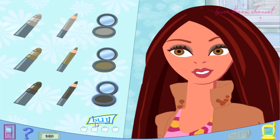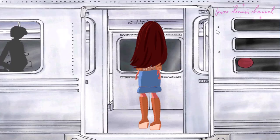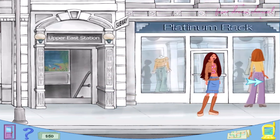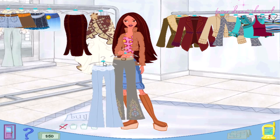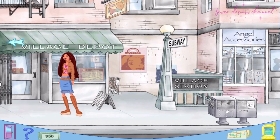Welcome back to Glamour Stop. No, I'm not liking that color or style. No, not today. Let's try a new color and a new style. Love it. We've got to get it. This trendy clothing store is one... That's pretty cute, but the color's not right. Let's come back.